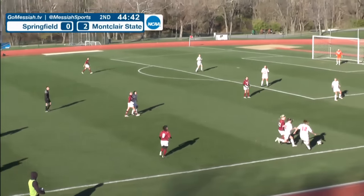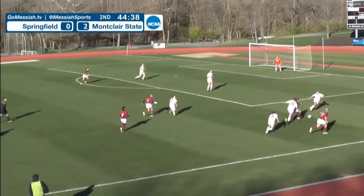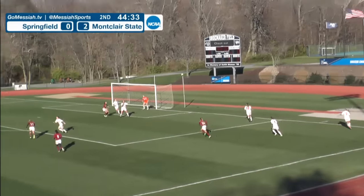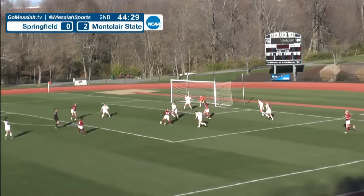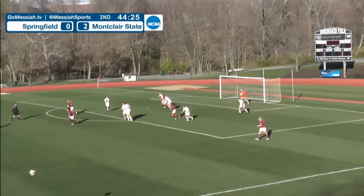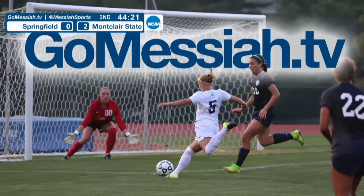Into the game for Springfield has right back Leah Gagliardi. She did not start the game, now in the game for Springfield. And Springfield with a cross. Fowler almost got her head on it. Springfield with a shot and right to Finlayson. Good look there by the Pride in the early moments of the second half.